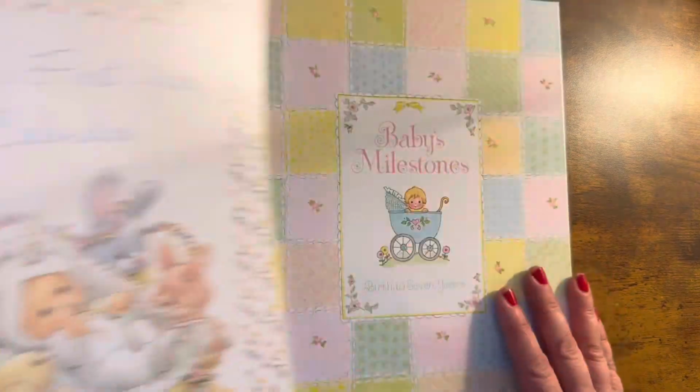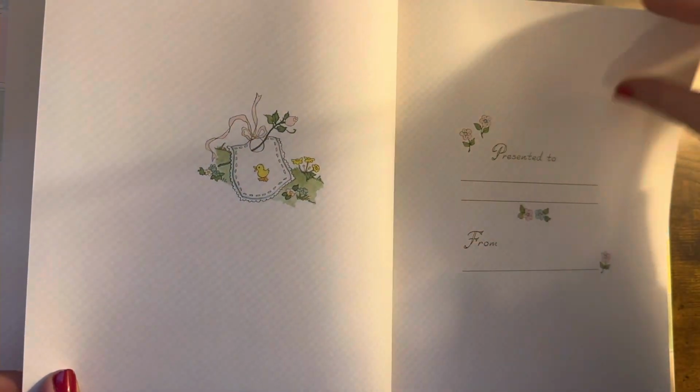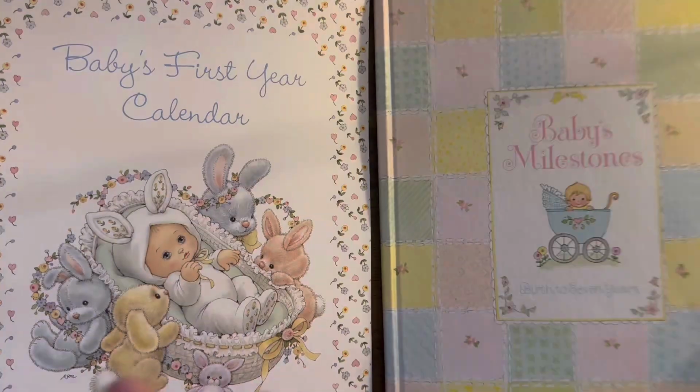I bought these 2 baby milestones. This is birth to 7 years. I don't know that it's that old, but it looks, okay, 1977. But it looks more like the 60s to me. So I love that for my baby's journal.